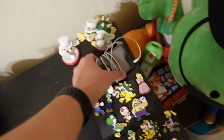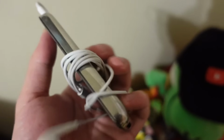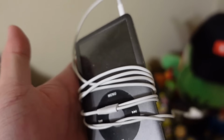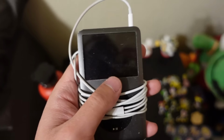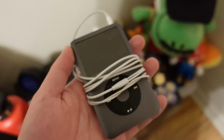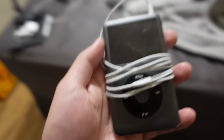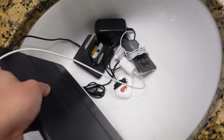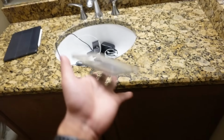And finally, this iPod Classic that still works. It is 160 gigabytes. I think it's the largest capacity. I found this at a Goodwill for like $12, which is a really good deal. I don't use it, as you can tell by the dust, but I keep it on my nightstand wrapped in Apple EarPods because I want it to seem cool. I want it to feel like Baby Driver in the movie Baby Driver. Yeah, I'm cool like him. I use retro tech that no one uses anymore. Small devices can go in the sink. Plus my iPhone case, which also includes an Apple Card.